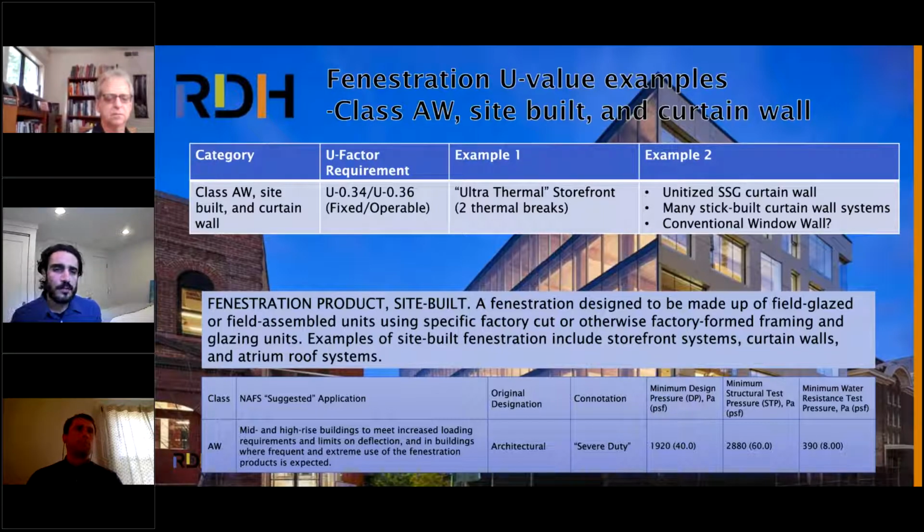First of all, we have this new category. Rather than metal framed, it's Class AW, site-built and curtain wall, like Dwayne mentioned. So what do we mean? Like anything else in the Energy Code, if you're not so sure, first place to go is Chapter 2, the definitions. So site-built fenestration, definitions on the screen right there.